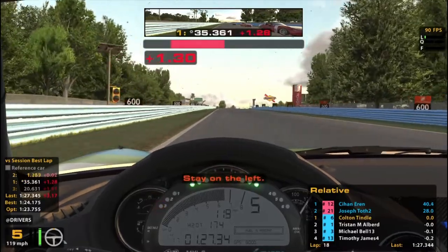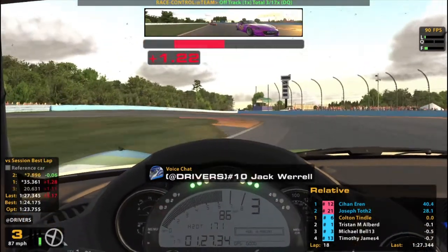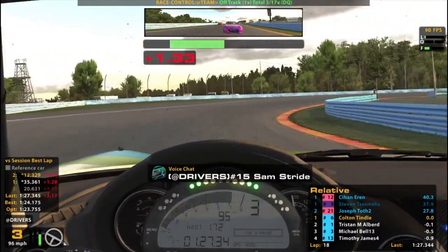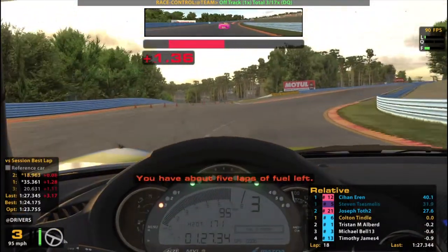Stay on the left. I mean, the only thing you've got to give us is a rock and a spiky building, right? Clear on the right. And decent beer. Yeah, that's true. Get inside. We have about 5 laps of fuel left.